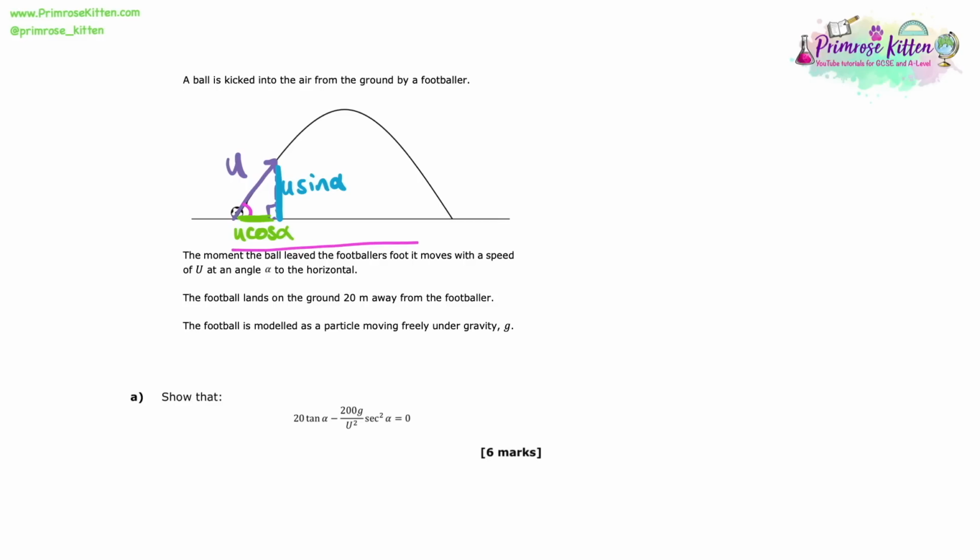So now let's have a think about what other information was given to us. We're told that the football lands on the ground 20 metres away from the footballer. So we know that the horizontal distance is 20 metres. We also know in the vertical direction that the acceleration is going to be due to gravity. So the acceleration downwards is equal to g. And that's all the information that we know at the minute.